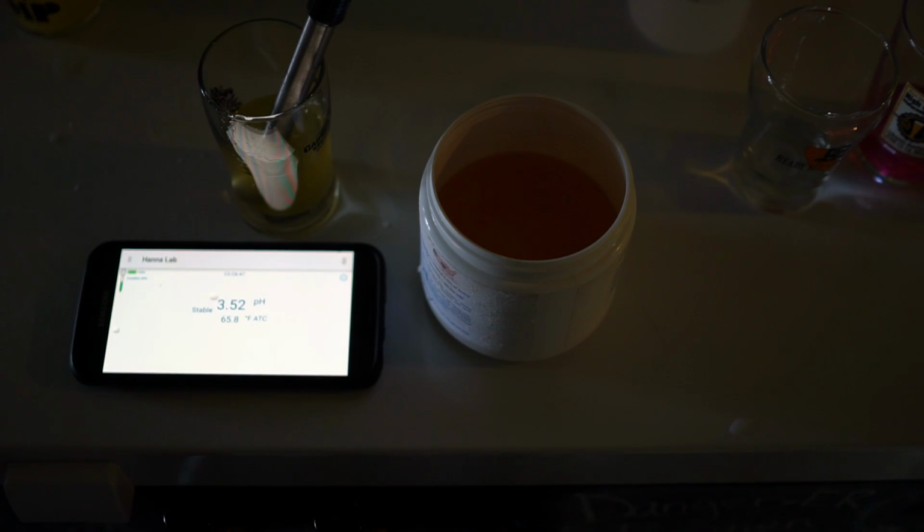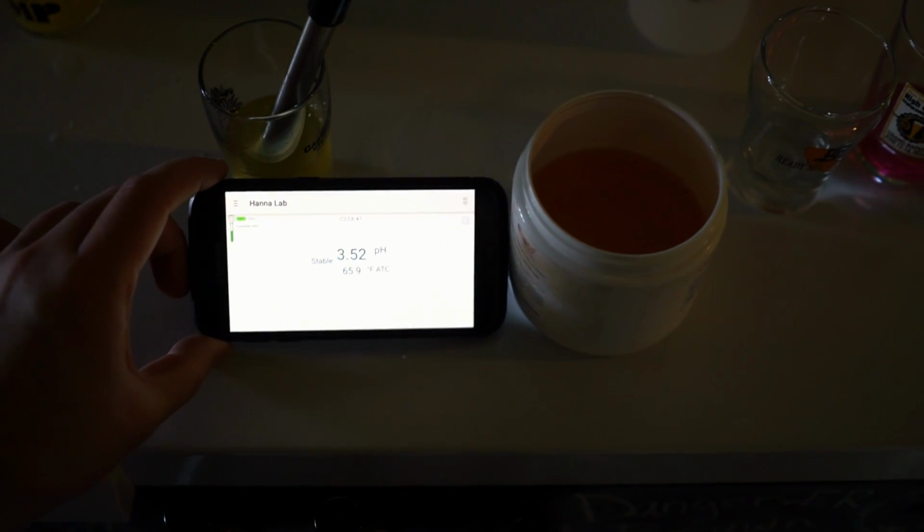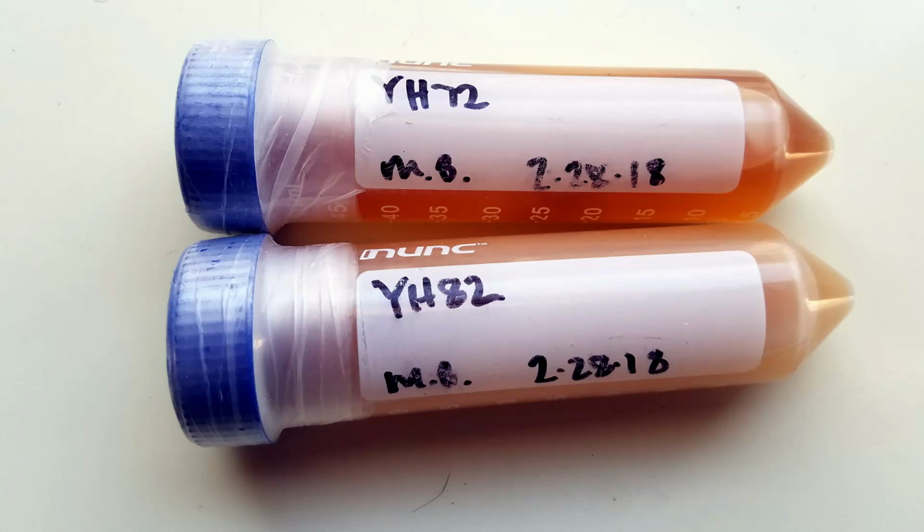In both cases, I dry hopped with 1 ounce each of Mosaic and Amarillo 2 days before kegging. Another huge thanks to Wild Pitch Yeast Co. for hooking me up with these samples to try out at home.